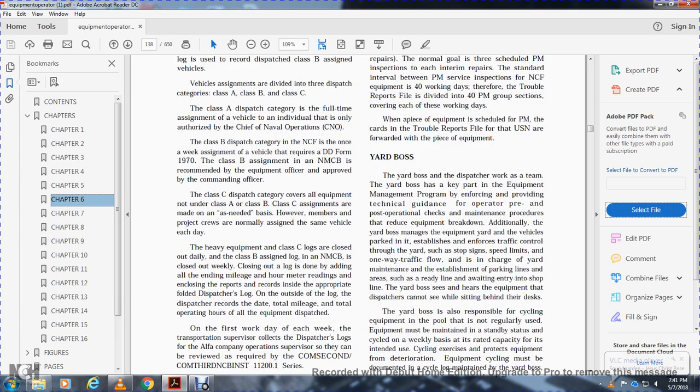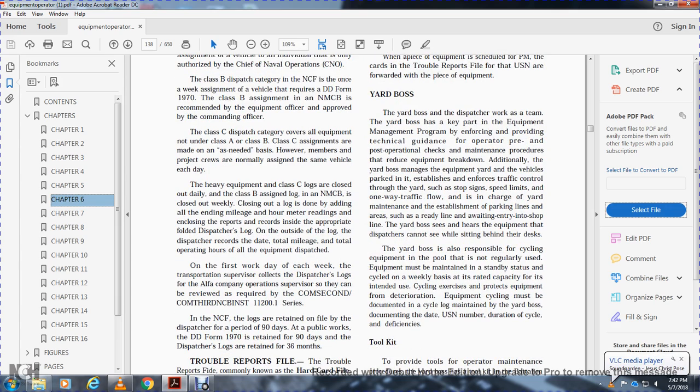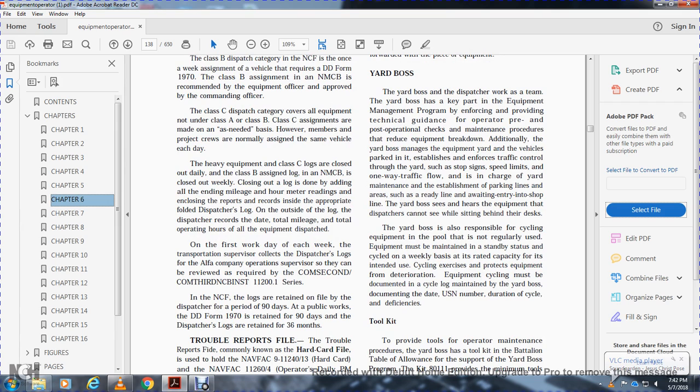On the outside of the dispatcher log, the dispatcher records the date, total mileage, total of the operating hours, and the equipment dispatched. On the first day of each week, the transportation service collects the dispatch logs for the company operations supervisors so they can be reviewed, as required by COMSEC and COM3rd NCB instruction 11201.